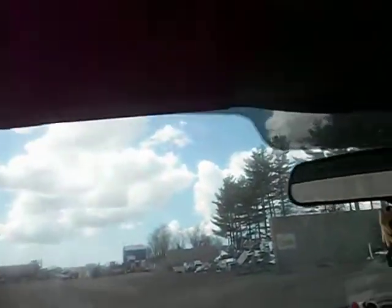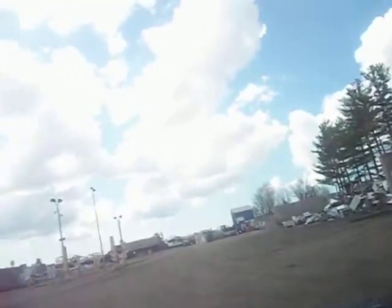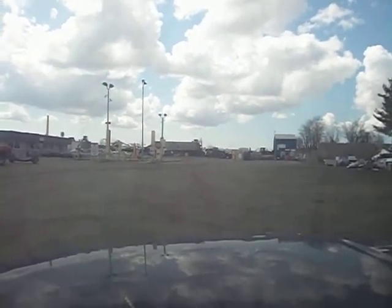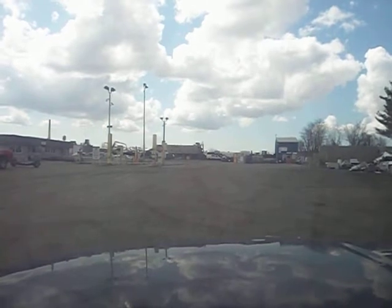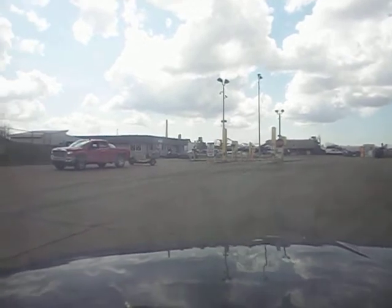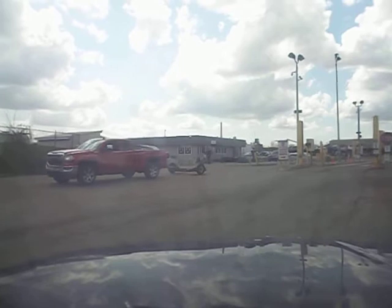I'm going to put you on the dashboard. Here we go. We loosened up all the lug nuts, so it'll be quick and easy once we get it over there where they're going to pick it up with the forklift.